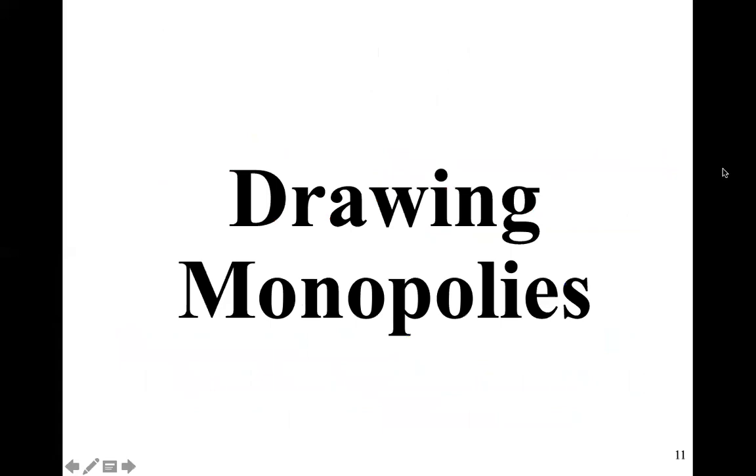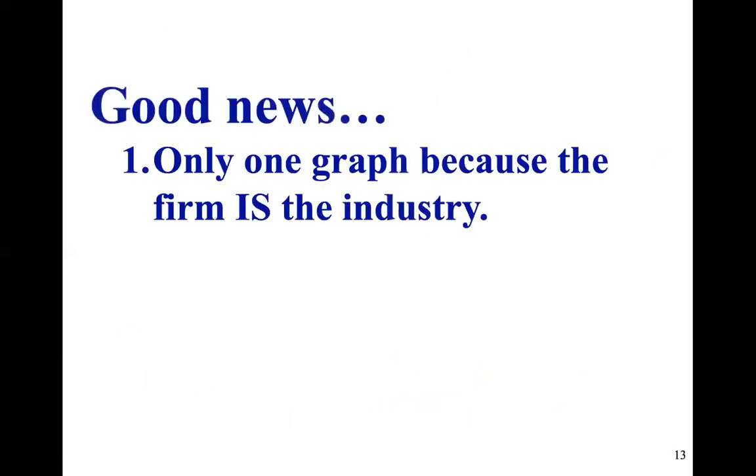Okay, let's move now towards the graph and talk about how we actually draw monopolies. What do you want first, the good news or the bad news? Well, first, let me share with you the good news. Okay, when it comes to drawing monopoly, the good news is there's only one graph.